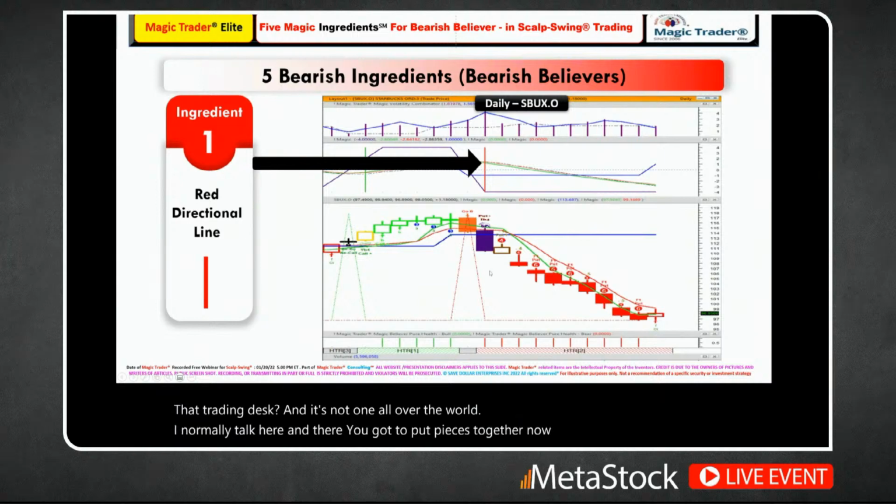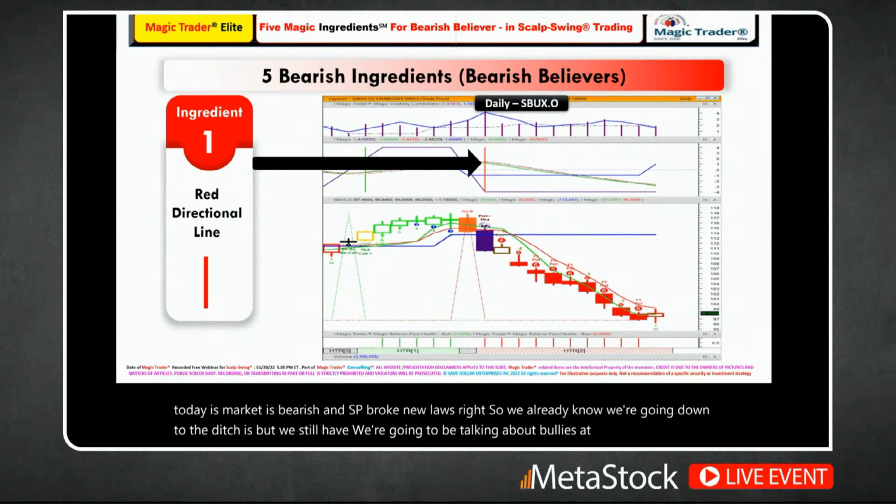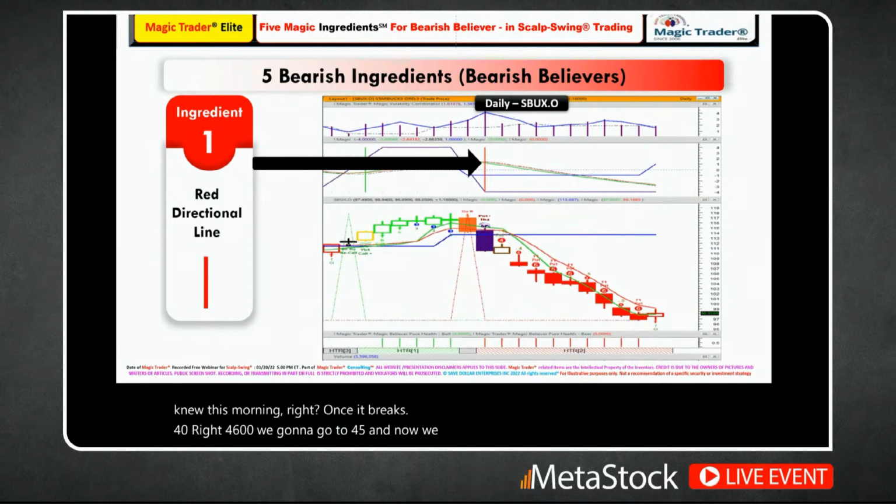Now, what we're going to do today: the market is bearish and the S&P broke new lows, right? So we already know we're going down to the ditches, but we're still going to be talking about bullish at one point. We will have the opportunity, and we are not here to discuss S&P futures, but we already knew this morning, right? Once it breaks 4600, we're going to go to 4500, and now we are lower than 4500. So all your horse is being bull.